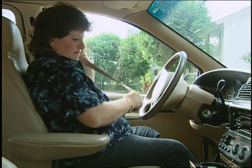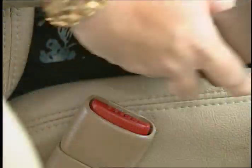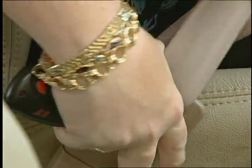And finally, parents shouldn't neglect their own safety. I need to set a good example for my children, and if I don't put my seatbelt on right away, my son is telling me to put my seatbelt on.